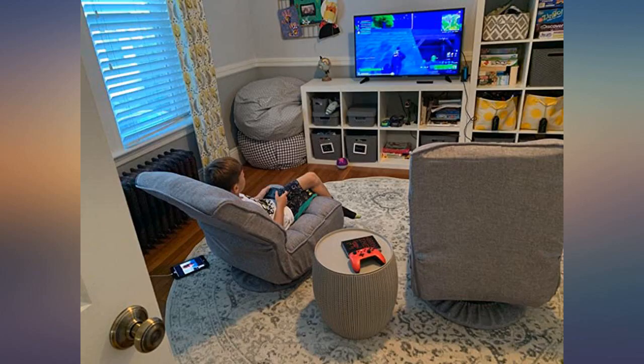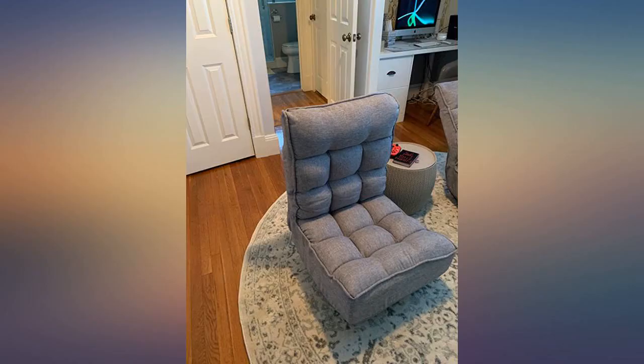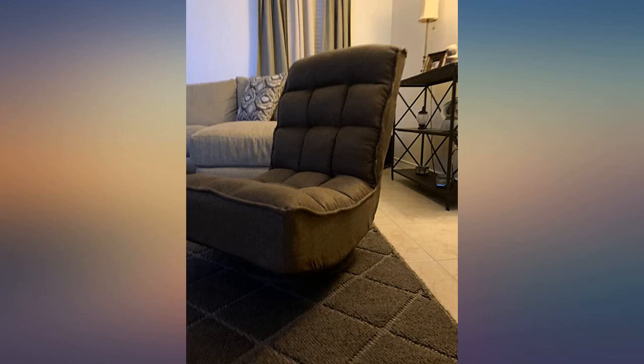These chairs are marketed as gaming chairs. As pictured, we bought them for use in our theater room. They are comfortable and sturdy. Cover appears to be stain resistant, easy to clean.